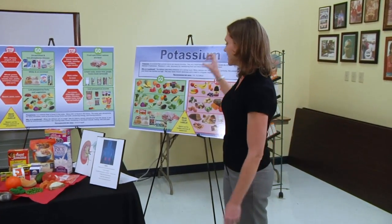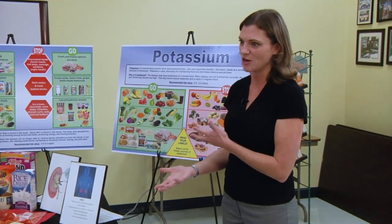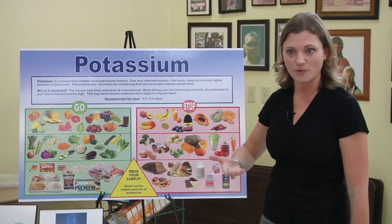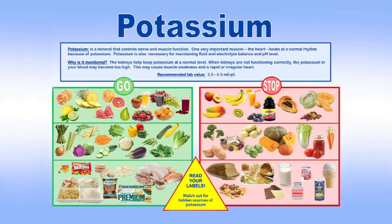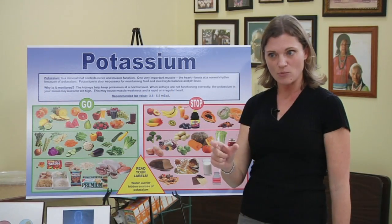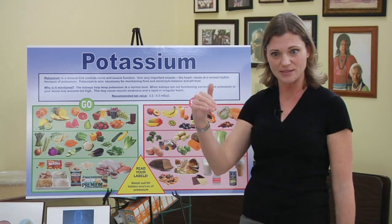So, you know, it has good things, but unfortunately right now it's something you have to be careful of. So it's monitored just because of that. It can throw off your heartbeat. It can cause some complications. Recommended lab value is on there also. It's 3.5 to 5.5. That's the range they're looking to see when they take your blood. If you're elevated, they're going to tell you you need to be careful of your potassium level.